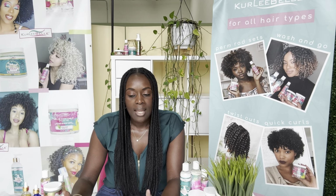Number two, incorrect use of protein treatments. While protein treatments are great for strengthening hair, overusing them or using them on hair that doesn't need extra protein can cause the hair to become rigid, leading to low porosity. Too much protein can make hair less flexible and harder to hydrate. So how do you tell if you need protein or don't need protein?